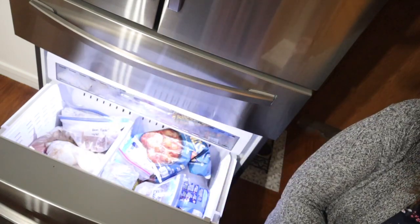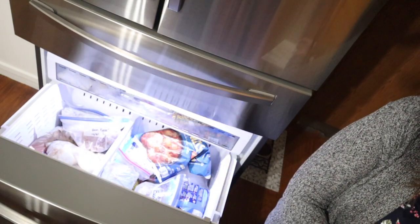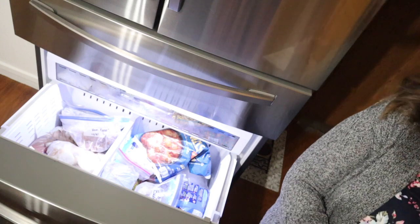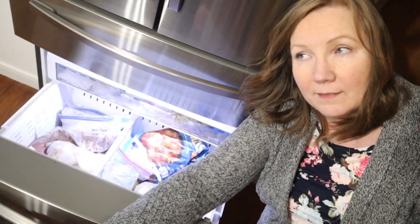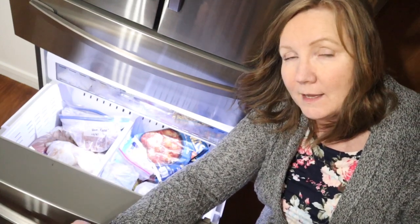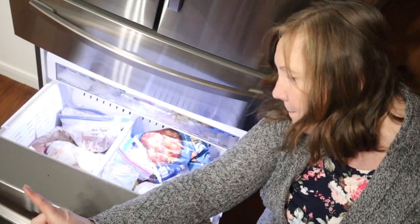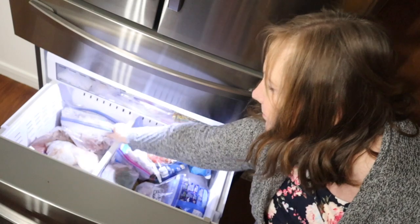Because I love, it won't be anything that I jump into right away. Good grief, that's messy. But we love green beans and potatoes with chunks of ham in it. That is so good. So I might use those for that.